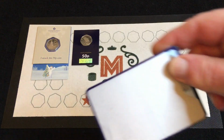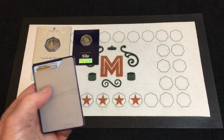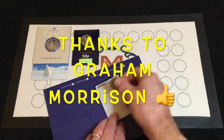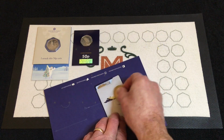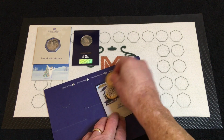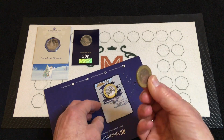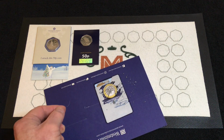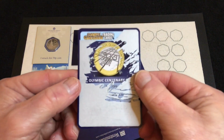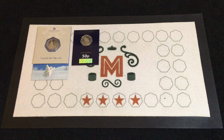Second thing is the Change Checker trading card. Now, I do have the whole set now. So let's see what we have. Be typical, I'll get something that, it's an Olympic centenary. Using that £2 coin hunt, because I've just done a £2 coin hunt, which you'll be seeing on Saturday coming. So let's have a look at what I need.